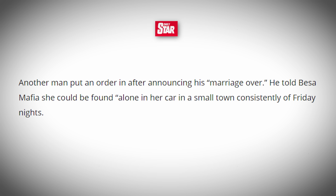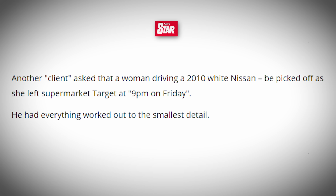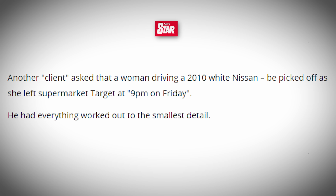From the Daily Star once again, another man put an order in after announcing his marriage was over. He told Besa Mafia she could be found alone in her car in a small town consistently on Friday nights. Another client asked that a woman driving a 2010 white Nissan be picked off as she left a supermarket or Target at 9 p.m.